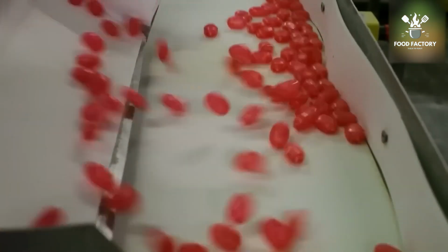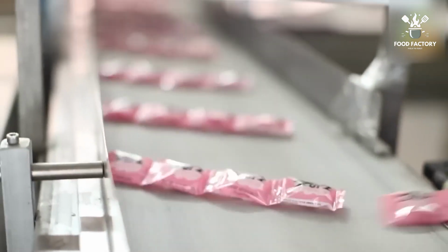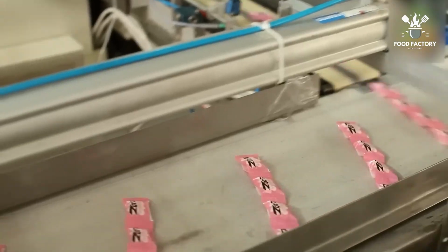Even after the candies are hardened, proper cooling is essential to ensure the candies retain their shape and texture. Once the candies have cooled and passed quality checks, they are moved to the packaging machines.